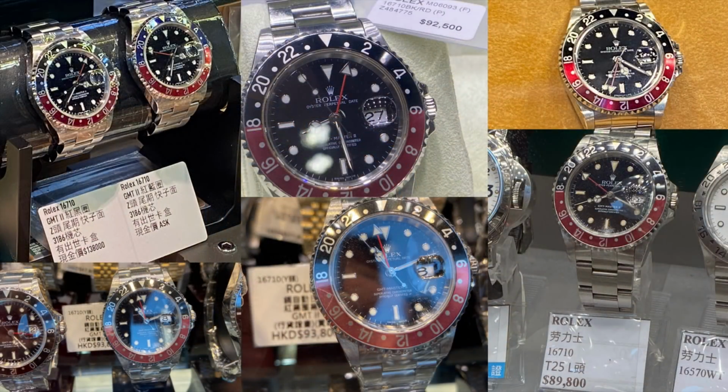More Cokes here. Let me know what you think in the comments about the look of those watches. I do dig it more and more, and it could become much more in favor. So you get to save a bit, maybe $1,000 or even $2,000 compared to the Pepsis. Usually less fade there. Many of these are more modern references, 16710, carried out all through the mid 2000s.